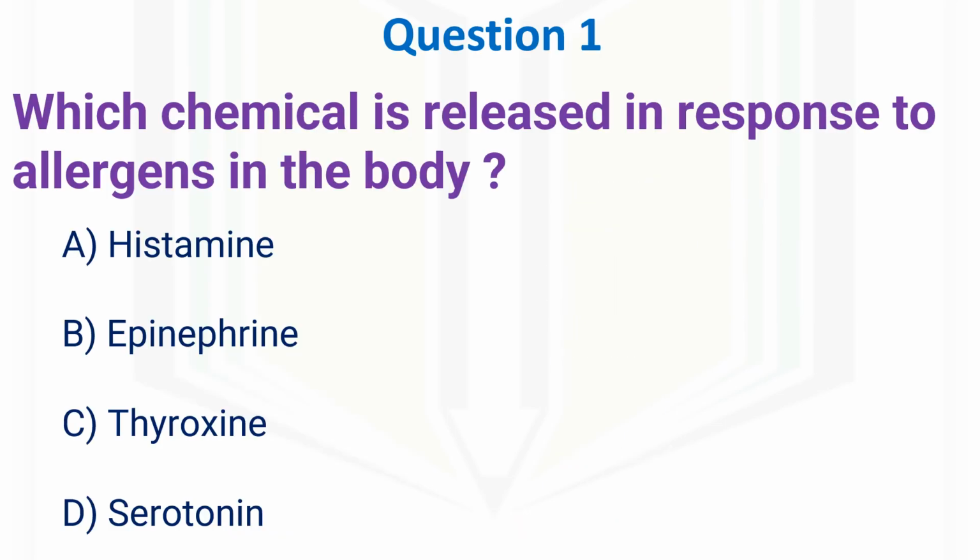Question number 1. Which chemical is released in response to allergen in the body? Options are option A histamine, option B epinephrine, option C thyroxine, option D serotonin. And the correct answer is option A histamine.